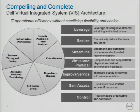That's just one example. VIS gives you tools that provide that deep level of visibility into your infrastructure and how the elements of your infrastructure depend on each other. And I think that's extremely key to really understanding your infrastructure and using it in the most effective manner.